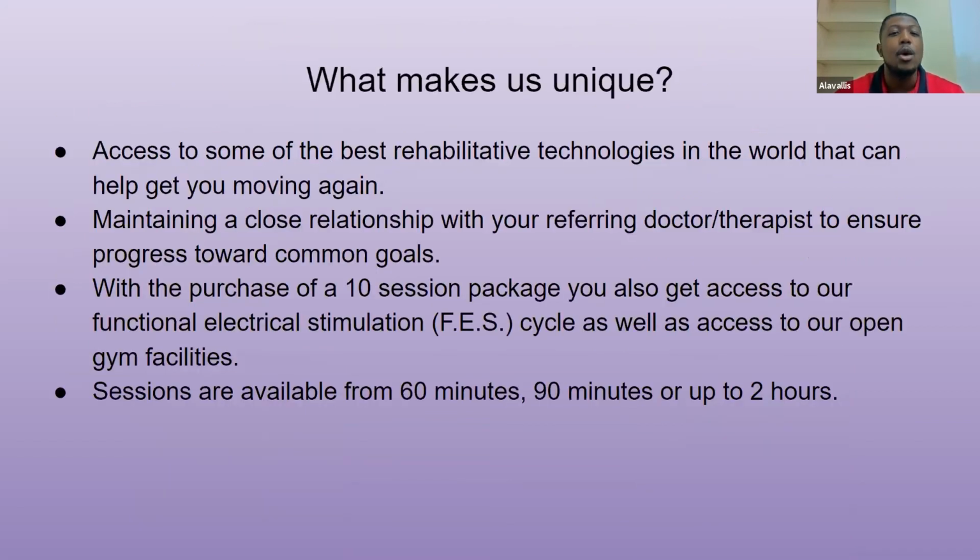Now, what makes NeuroFIT so unique? One of the major things is that you have access to some of the best rehabilitative technologies in the world that can help get you moving again. We also maintain a very close relationship with your referring doctor and therapist to make sure that we're trying to reach the same goals that you set and that we're achieving those goals.